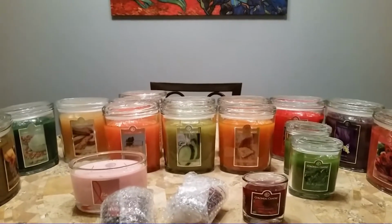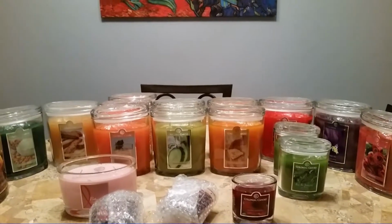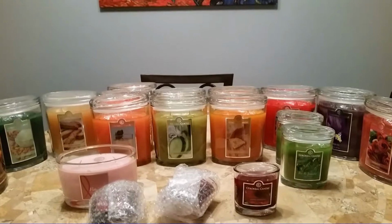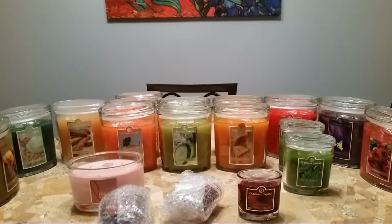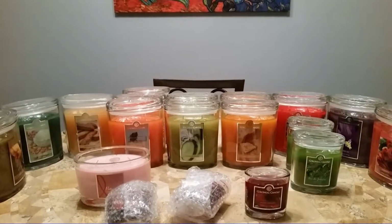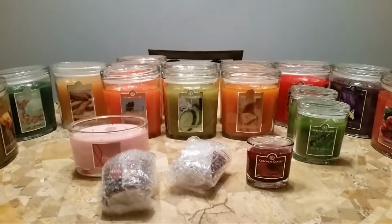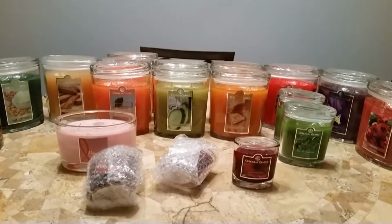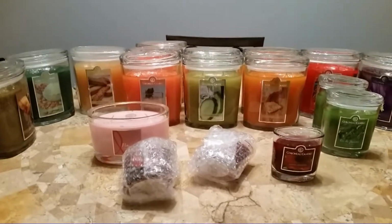There were a few scents I still would have liked, I wish I had gotten, but I did well. I'm good to go. It's going to take me a while to get through these and all the other candles that I've gotten from other candle companies. So next year, there's always next year. So let's get started. First of all, I want to talk to you about their packaging.